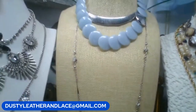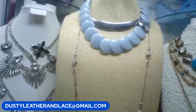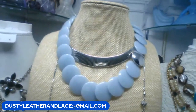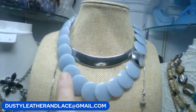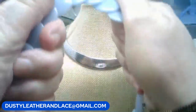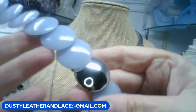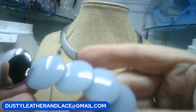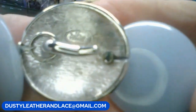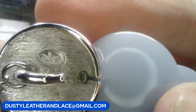next I have these three necklaces that are on this bust. Really pretty periwinkle colored Trifari. It's got the, I'm not sure what these are called, but I call them layered beads. And they're acrylic. And here's the clasp. It's a silver one. The rest are the periwinkle beads. And here's your clasp. And there's where it says Trifari. It's a vintage one. There we go.